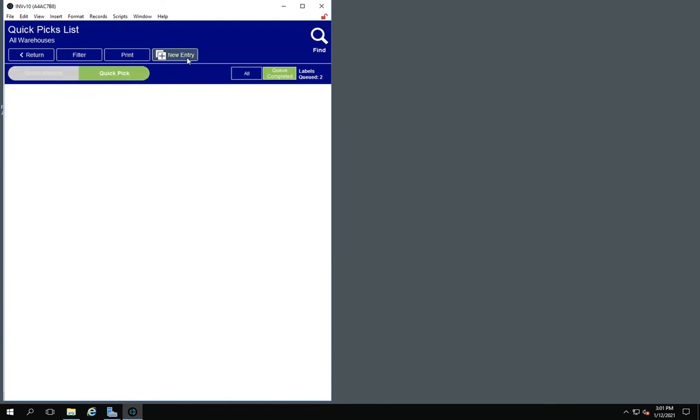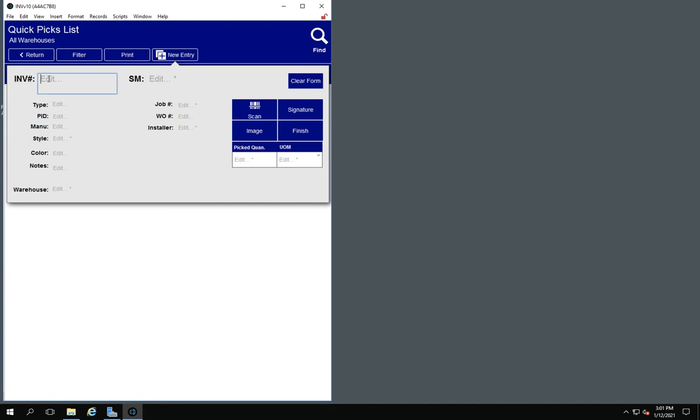You can do a new entry. So let's just say someone is taking this item, or you can scan it. I'm going to manually enter it in. It's going to be the same one we've been working with. And you can go ahead and say how much they are taking. They're taking 50 of these. And you can get a signature from them. And you can also add an image to see what they're taking, or if you want to take a picture of the person that's taking it.